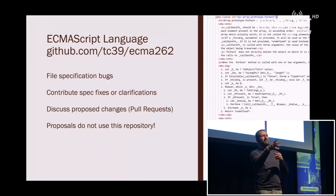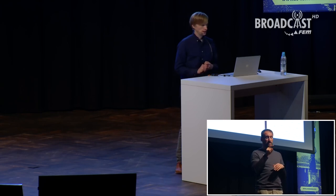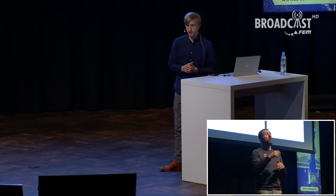This is the big guy, ECMA262. This is the ECMAScript spec. So if you're reading the document and you find something that seems off to you, you can file bugs there. If you find typos and other things, you can file bugs or just send a pull request. I vastly prefer that. It's one button press. It's real nice. You can also discuss changes, but this repo is only for changes that aren't proposals.